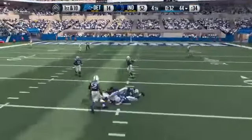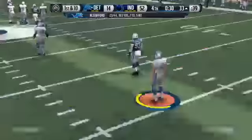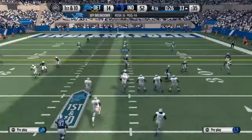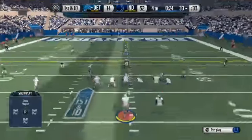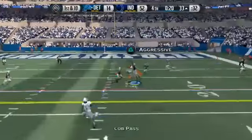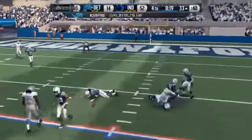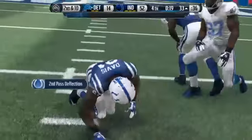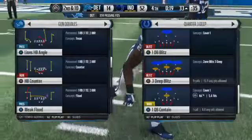Over to Pettigrew. And Pettigrew's taken down at the 33. Sixth catch today so far. The corners are going to meet the receivers right on the line of scrimmage. Even though you get blown out, keep trying to score. Give your team some confidence. Make your players feel better. Try to push it down the field and get something done.